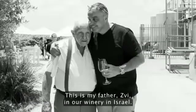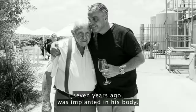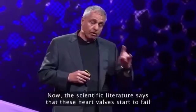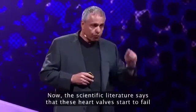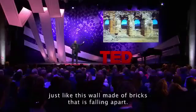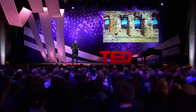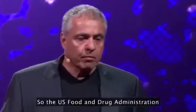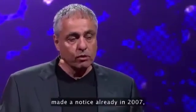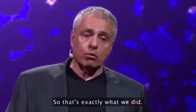Also the quality. Now here I have a personal interest. This is my father, Tzvi, in our winery in Israel. A heart valve, very similar to the one I showed you before, 7 years ago, was implanted in his body. Now the scientific literature says that these heart valves start to fail 10 years after the operation. No wonder. They are made from old, used tissues, just like this wall made of bricks that is falling apart. Of course, I can take those bricks and build a new wall, but it's not going to be the same. So the US Food and Drug Administration made a notice already in 2007 asking the companies to start and look for better alternatives. So that's exactly what we did.